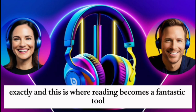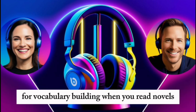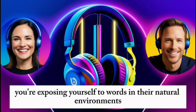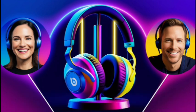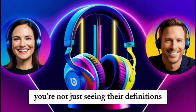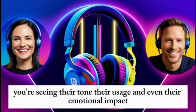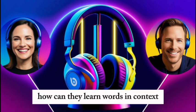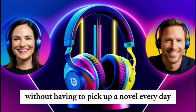Exactly. And this is where reading becomes a fantastic tool for vocabulary building. When you read novels, articles, or even blogs, you're exposing yourself to words in their natural environments. You're not just seeing their definitions, you're seeing their tone, their usage, and even their emotional impact. But what about people who aren't big readers? How can they learn words in context without having to pick up a novel every day?